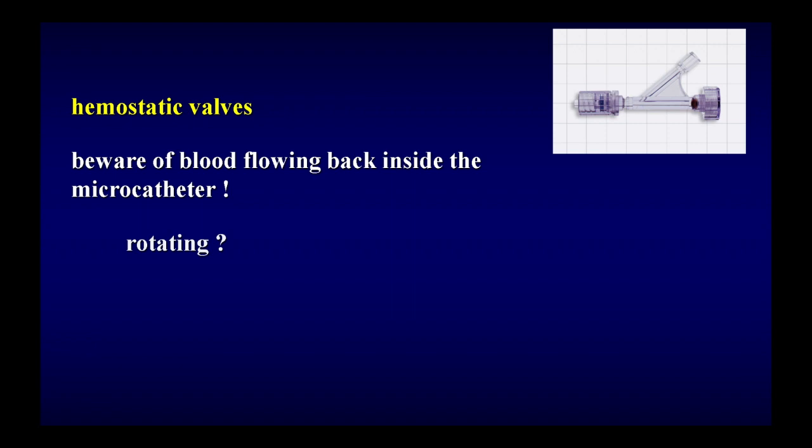So you need these Y valves, or the more common one is the rotating one. I think you know it. You just rotate the round thing here, and you can occlude or open, but it's a progressive thing. It's like a screw. The more you turn, the more it will close. The more you turn the other side, the more it will open progressively.